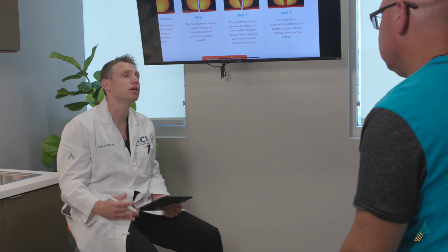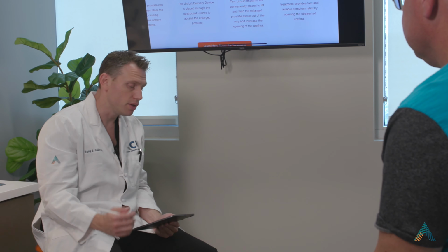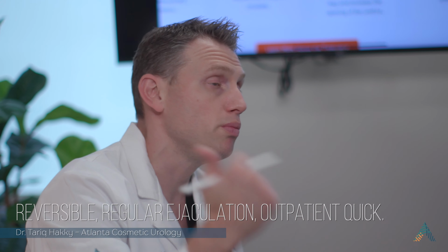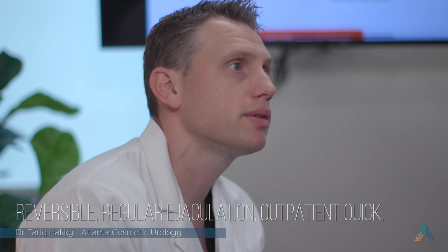Most guys tolerate this really, really well, and I think it's a lot better than trying pills, which have a lot of side effects, especially some of the ones that can affect ejaculation and make you dizzy. This is a nice procedure. It's definitely a first-line therapy. It's one that I look towards because A, it's reversible, B, it won't mess your ejaculations, and C, it's outpatient and quick.